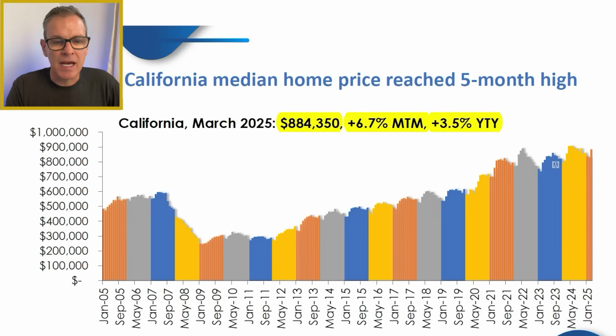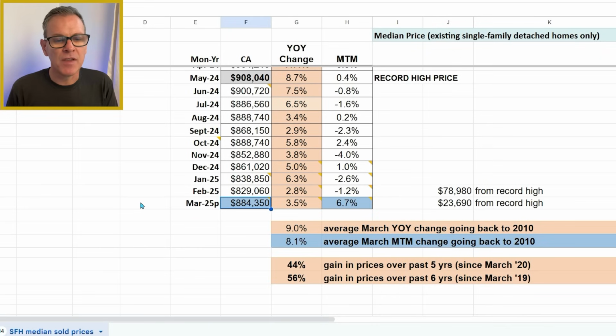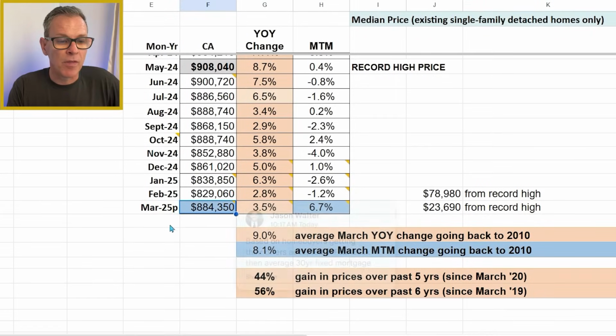So in any case, what I'm getting at is that we're seeing a seasonal increase in prices this March because that is actually normal. Let's have a look at this though, because this is not normal. I'm going to share how the trends we're seeing right now compare to years past, going all the way back until 2010. So again, we're at $884,000. That's the median sold price for the state as a whole.